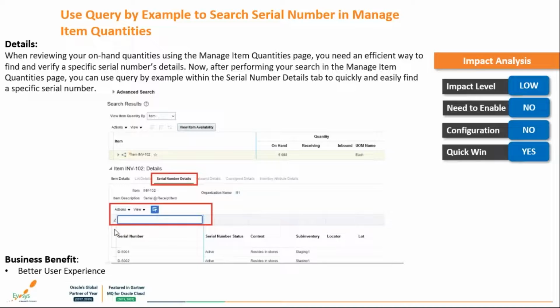Talking about the business benefit, then this basically leads to a better user experience. So in case we want to search for a specific serial number and the details regarding it, we can come to this page of manage item quantity and search for the serial number. And the impact analysis, so again, this is a low level impact. There is no need to enable it, no configuration is required, and it is a quick win.